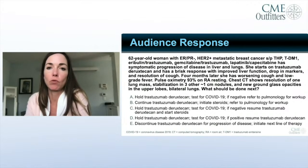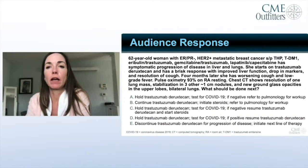She has a very brisk response. 4 months later, she has a worsening cough, however, and a low-grade fever. Pulse ox shows 93% on room air resting. Now, her chest CT shows resolution of one of the lung masses, stabilization of the other smaller nodules, but new ground glass opacities in the upper lobes, bilateral lungs. What should you do next?